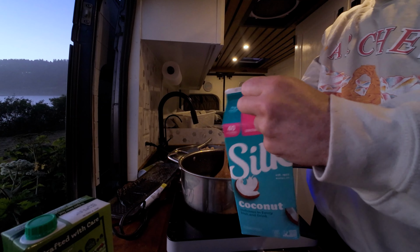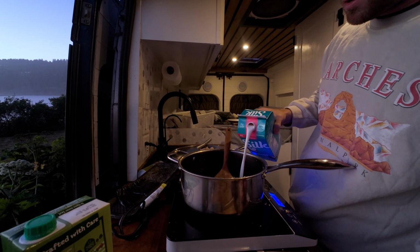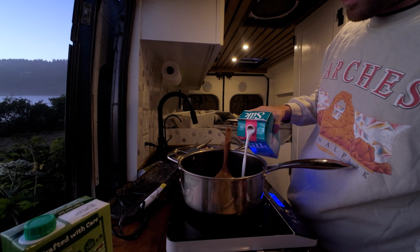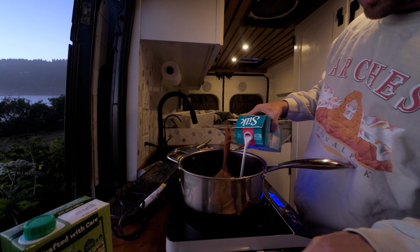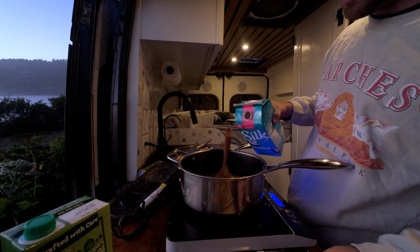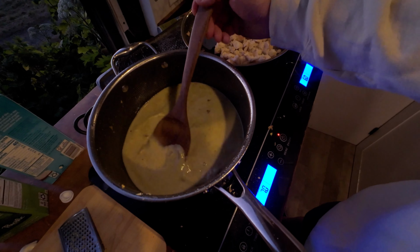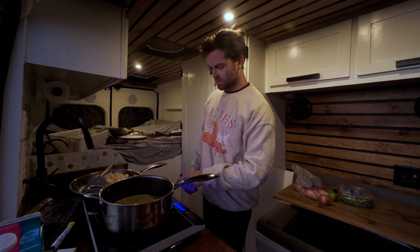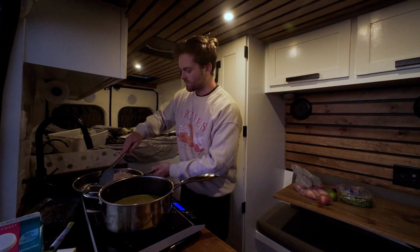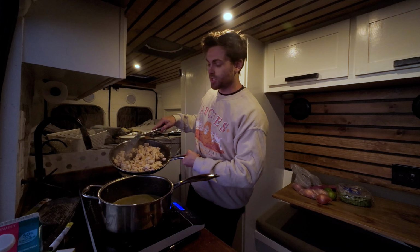Fresh coconut milk. And this goes by feel. Usually I would prefer a whole fat one, but this is what they had at the store because I forgot to get it at the Asian market. So right now it's basically a liquid, but it will thicken up. Now we just add our chicken.